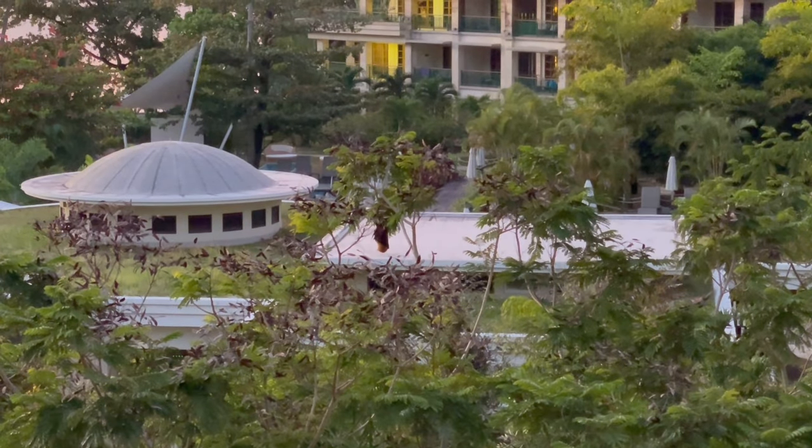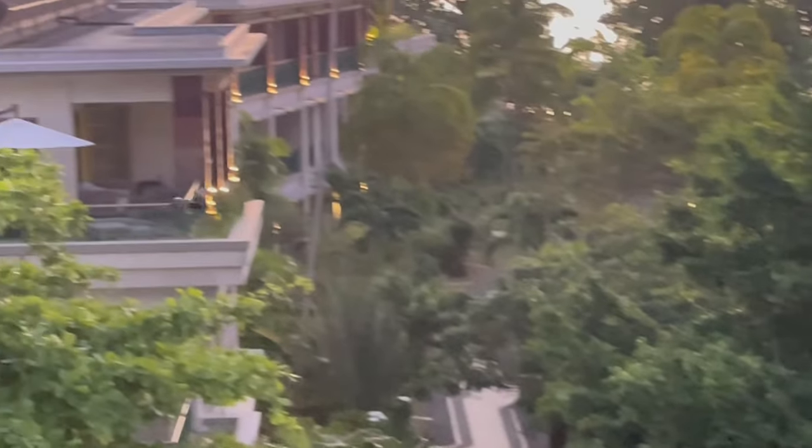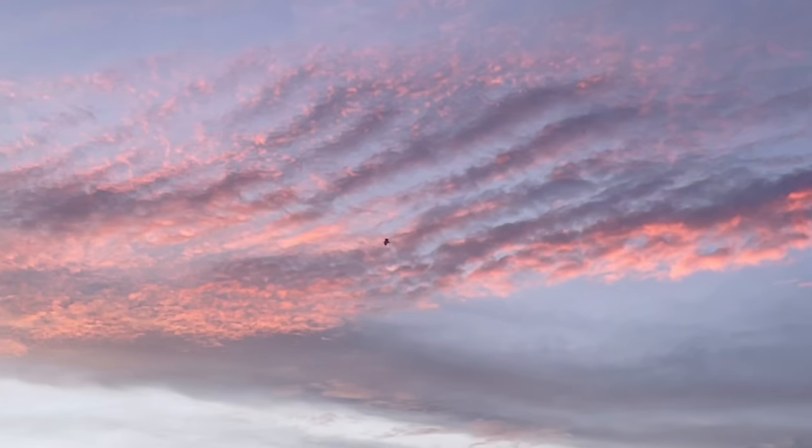This is a very big bat. It's literally just a bird in the sky, honestly, but they're bats. They're huge. All right, guys, we went to the spa. We went to the pool. We saw bats that were so big. I've never seen bats so big. Fruit bats, it's crazy. This is like from the real Batman movie logo.